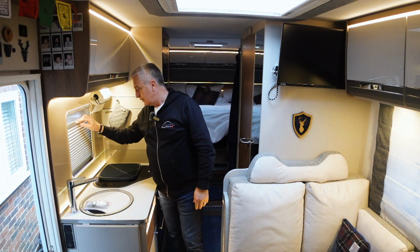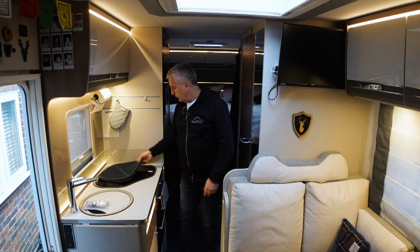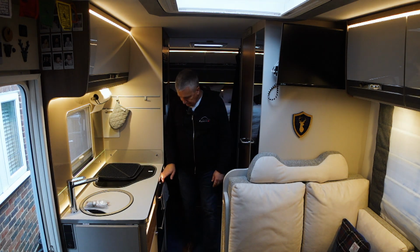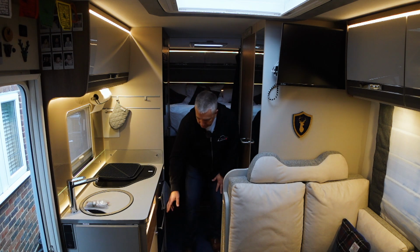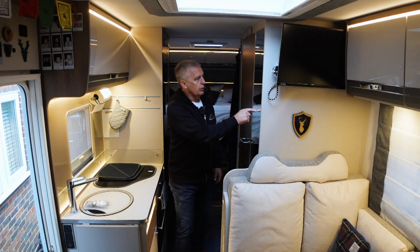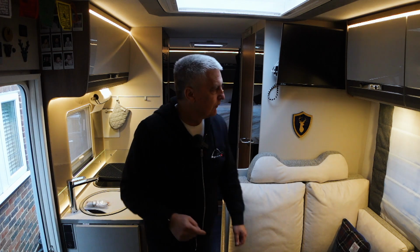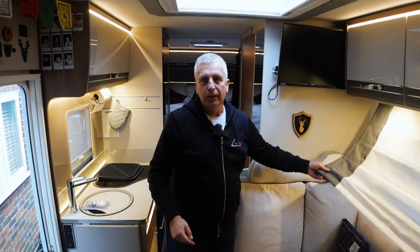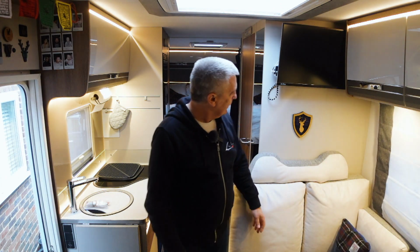Same with these windows, and Dometic, what do they call that? Dometic hob, 3 burner, cutlery drawer, oven, sockets, bathroom. We'll go there in a minute. I put this mirror on, it didn't come with this mirror, but we needed a long mirror. Windows come with a nice blinds, which obviously got mesh and blackout behind.